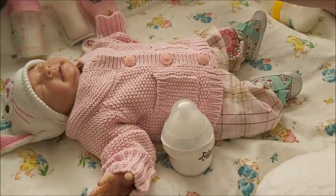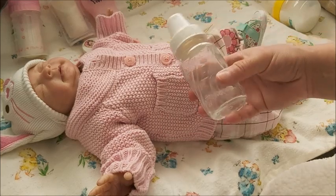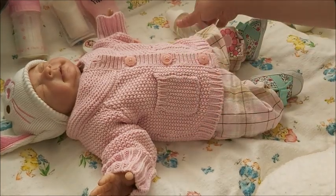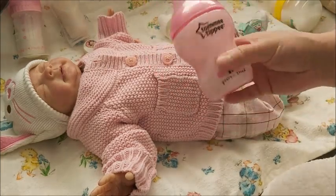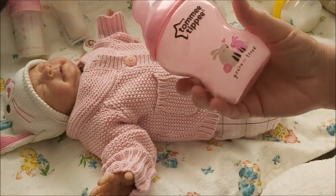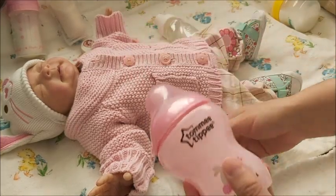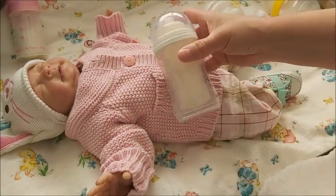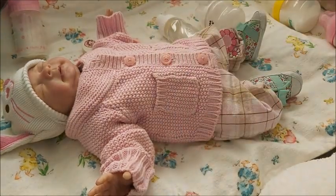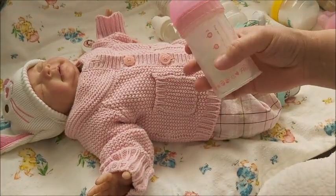Which one? No. Maybe. Glass one. Maybe. This one. It seems so big. If I had a little one of this, it'd be better. Like this size. It'd be better. So no. This one. Maybe. This one.